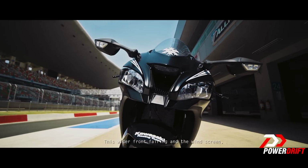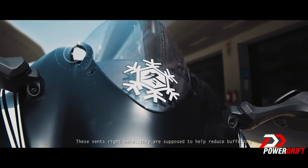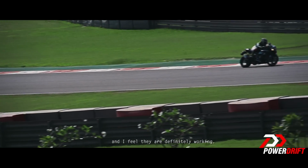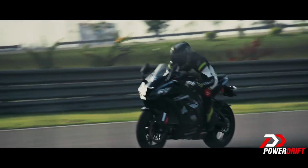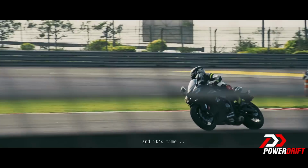This wider front fairing and the windscreen, they have worked on it a lot. This vent right here is supposed to reduce buffeting, and I feel that it's definitely working. Kawasaki have definitely done a very good job in the aerodynamics, and it's time to switch to full power.